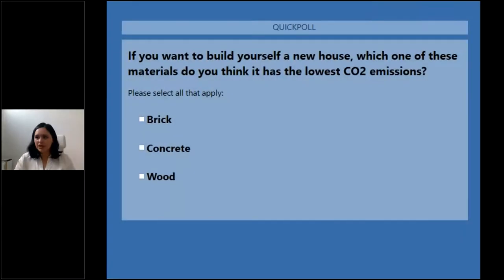Welcome, Leah. Hello, everyone. Thank you so much for joining today. For starting my presentation, I want to start with a quick question. If you want to build yourself a new home, which one of these materials do you think has the lowest CO2 emission? Please choose between the different options: brick, concrete, or wood. I will give you a minute to choose.